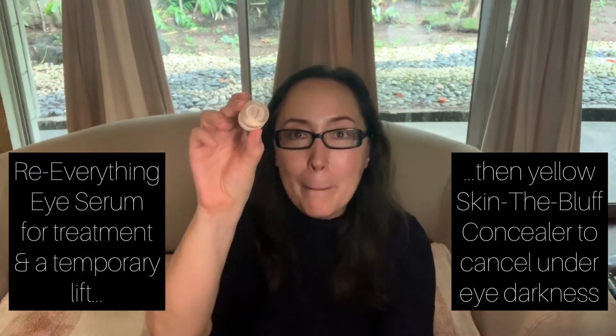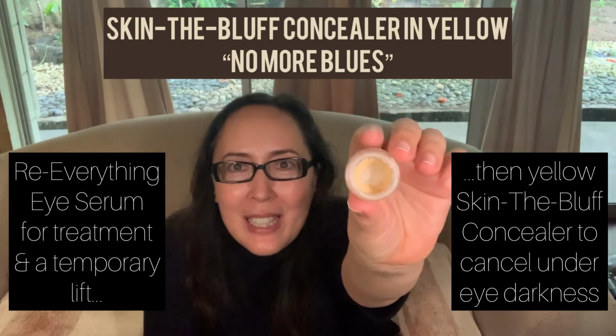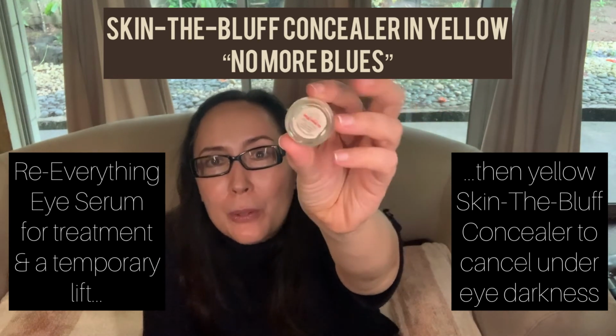Everything eye serum, and then, this is my banged up pot, this is a yellow concealer. It's called Skin the Bluff. The shade is No More Blues. So it's a Skin the Bluff concealer in No More Blues. And again, I apologize, it's kind of banged up, but it's my personal stock. And I will dot that right under the eyes, right about there. And between the subtle lifting and the yellow to cancel out the darkness, it's pretty awesome.